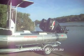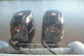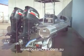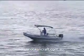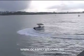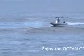The vessels are designed and built from the ground up for speed and durability and are available in 2.6, 4.3, 5.2 meter, 6 meter, 7.2 meter, 8 meter, 9 meter, 10 meter, 11 meter, 12 meter and 13 meter lengths in a range of configurations for any application.